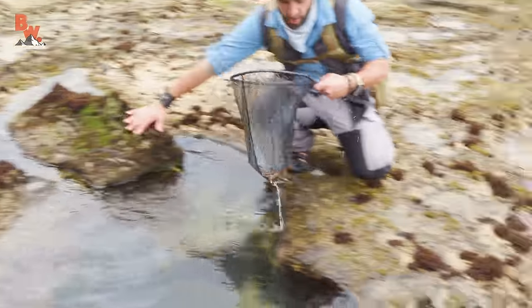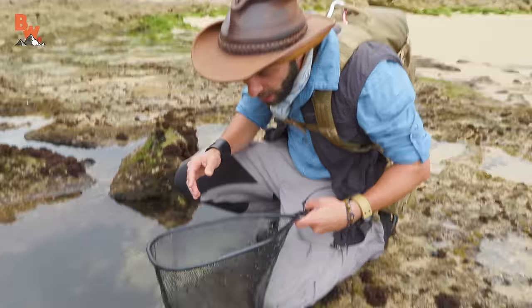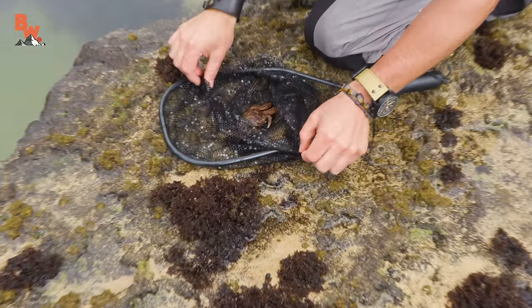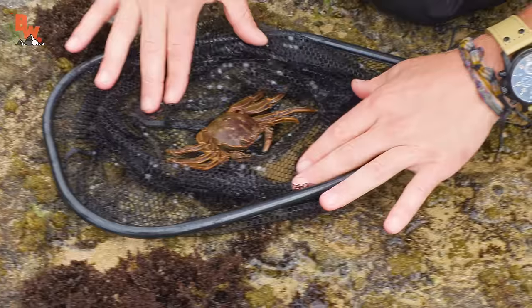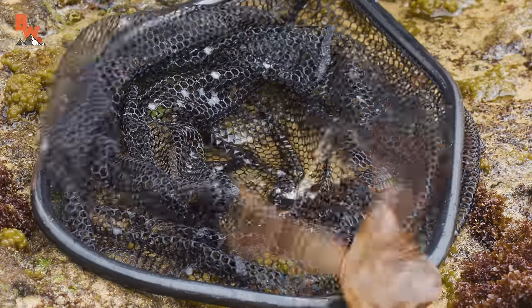Got it! Yes! Wow, what a scoop! I almost got the blenny at the same time. All right, that's a pretty decent-sized little crab right there. Look at you! Look at those distinct striped markings on the legs. Now, I'm gonna actually have to look this one up in a field guide. I'm not sure exactly what species it is. Let me keep it in the net like that just for a second.